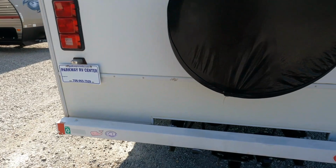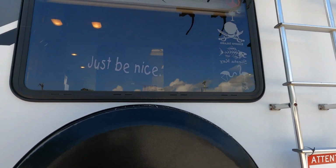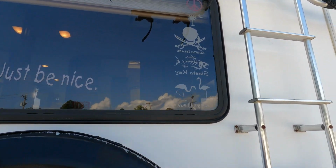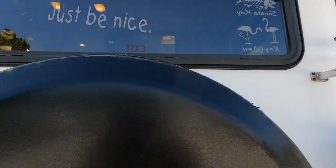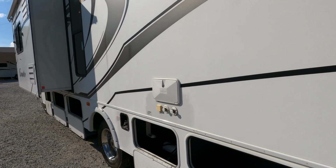Been to mile marker 0. Been to Key West, Siesta Key, been there. Modesto Island, I can't say I've been there, but nothing wrong with that. Heck, I don't feel like I've been anywhere this year.